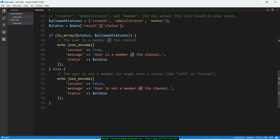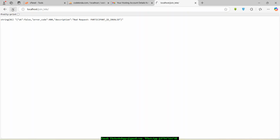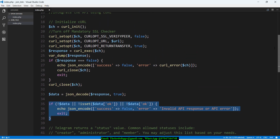All right, so if we save the changes right here, and we go back to our browser, I want to go in here and refresh. Maybe there is a service error for now, so we have an invalid API response, which is basically coming from the line that we have up there, meaning this particular line right here. So we couldn't get any data, and that is just that for now.